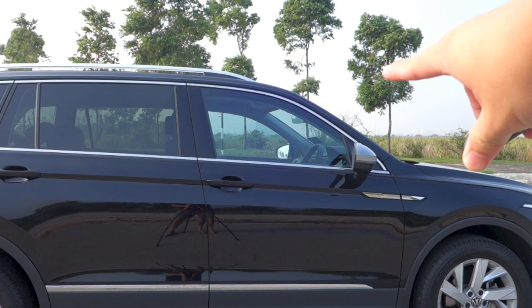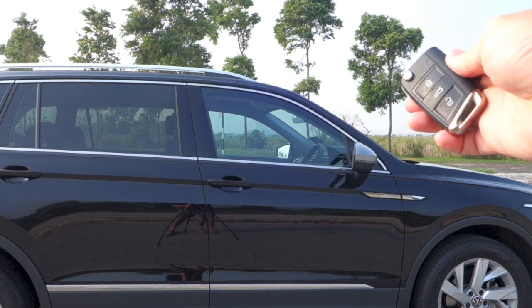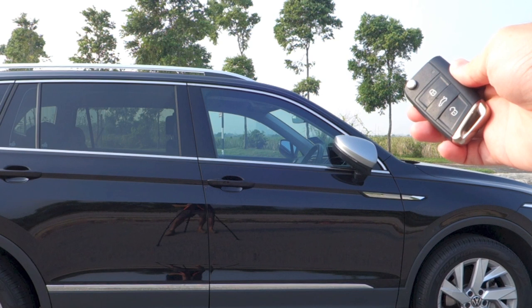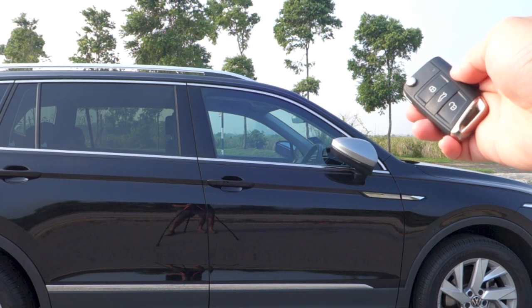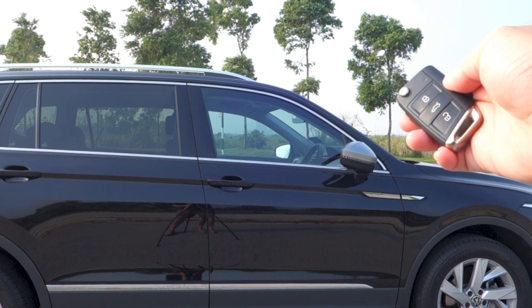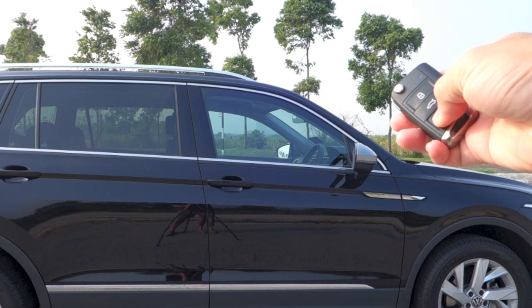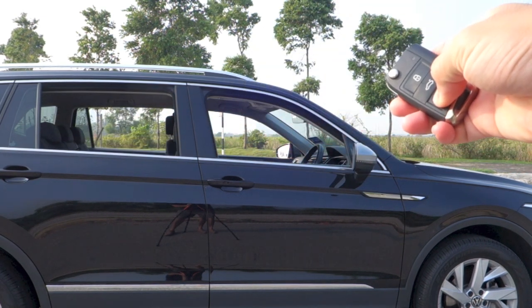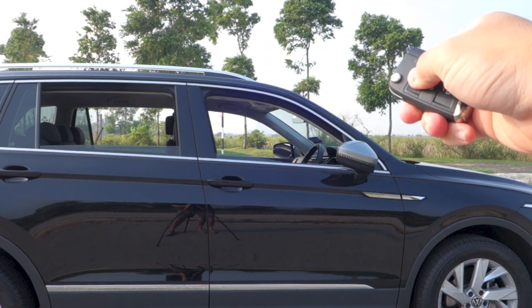As you can see, the side mirrors are currently folded out. Upon locking the car, they automatically fold in. And upon unlocking, they automatically fold out again. If you press and hold on the unlock button, you're able to roll down all four windows in the car simultaneously. And to roll all of them back up together, just press and hold on the lock button.